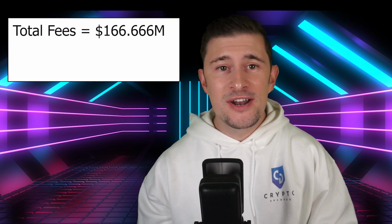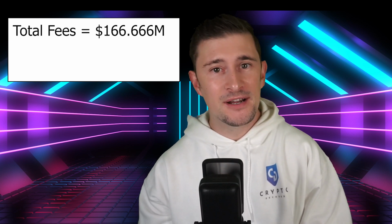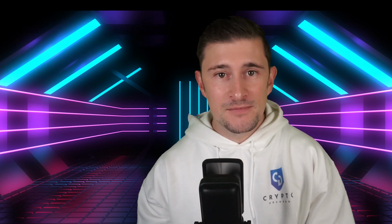Put another way, if the protocol collects $166.666 million worth of fees in a 2-week period, 60% of that, $100 million, would be up for grabs in an auction. Multiple arbitrage traders will then bid amongst themselves, and the one with the highest bid, paid in Injective, would win the $100 million pot.